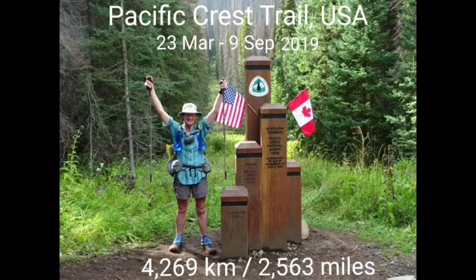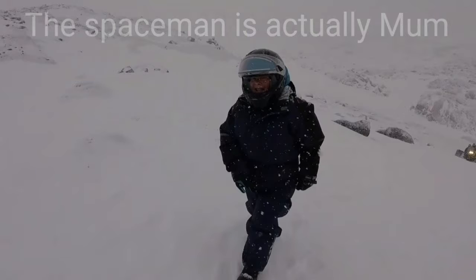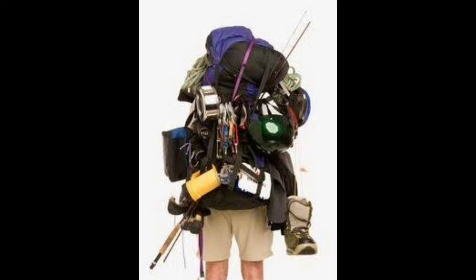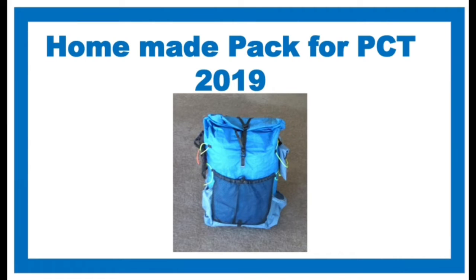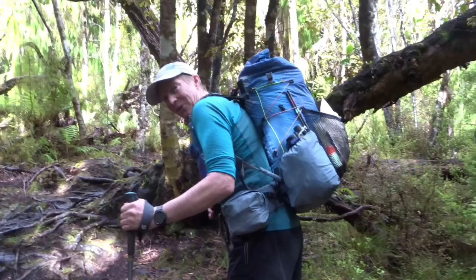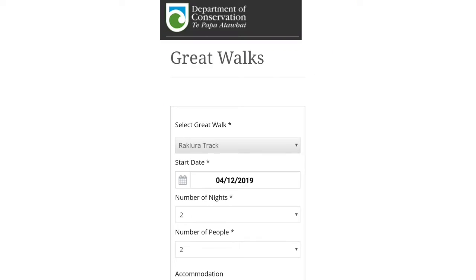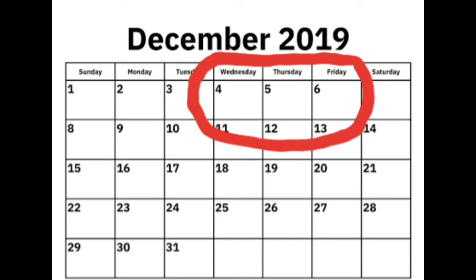Not long after my return from the Pacific Crest Trail, my mother told me she really wanted to tramp the Rakiura track, but at 68 years old she didn't want to carry a heavy pack. She asked if she could borrow my lightweight hiking gear, and I countered with a better deal, and I offered to be her pack mule so she could really enjoy the walk, and she accepted. As it's a popular great walk, a booking is required, so we booked for December.